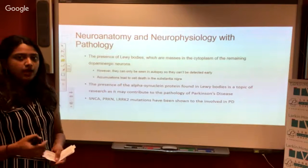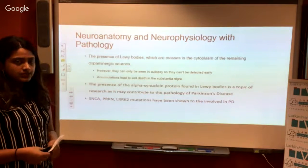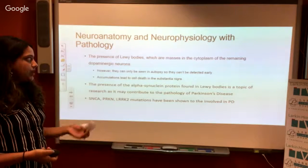The other big pathology associated with this disease is the presence of Lewy bodies, which sit in the cytoplasm of the remaining dopaminergic neurons. Lewy bodies are just lumps filled with alpha-synuclein protein, and these accumulations in and around the cells lead to cell death of the dopaminergic neurons, which is what actually leads to lack of dopamine.